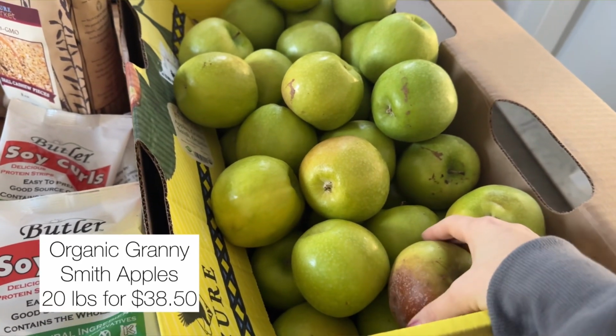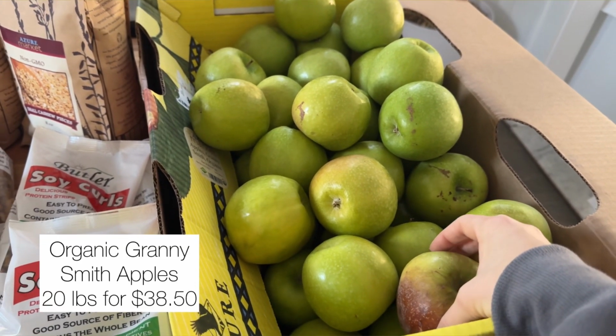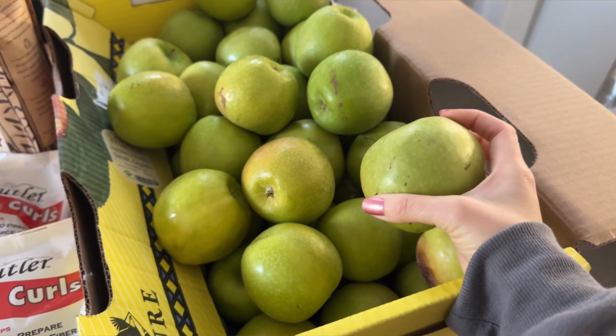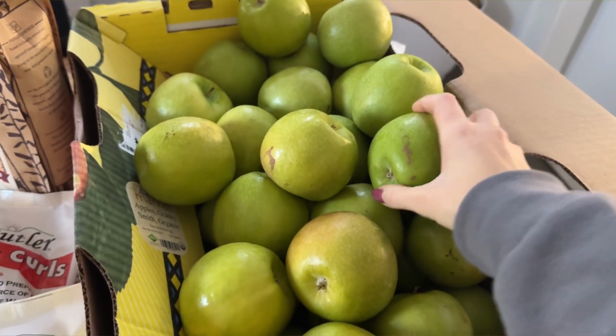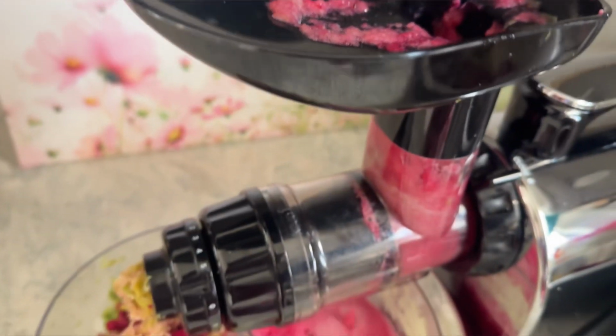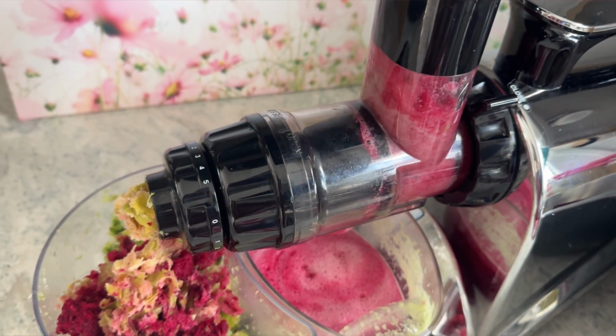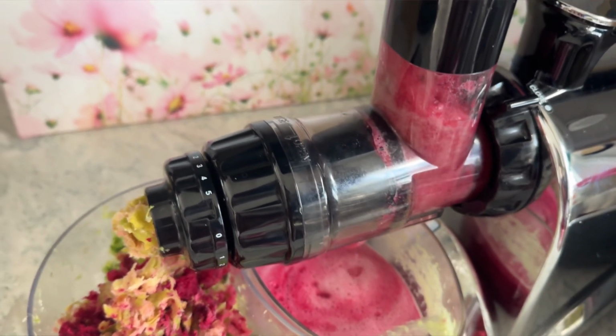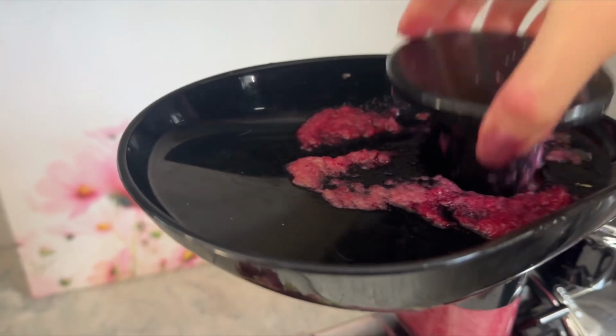Right here we have 20 pounds of organic Granny Smith apples, and some of them don't look the best, but again, these are just gonna be used to juice, so that's okay. I don't need them to look pretty. Update, now the green apples are really mushy when I juice them. This never happens when I buy them locally, and it was a real pain to clean the juicer.